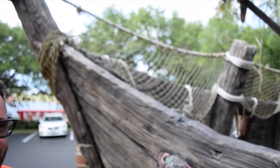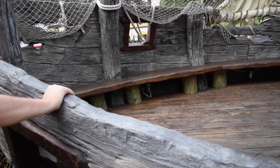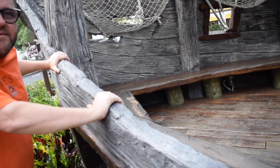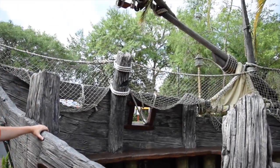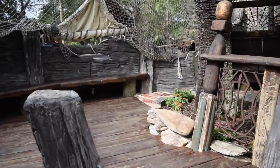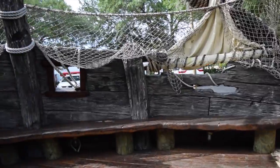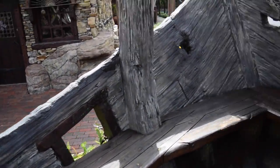Pretty cool. And yet again, this is a huge ship. I welded all the steel for this, put it together. A guy came in and shot the cement on for me, and then I carved all the detail into it. It was a pretty fast setup, really. Well, it's pretty cool. This is a nice little sitting area. You can't really ever say you get to sit on a pirate ship everywhere.